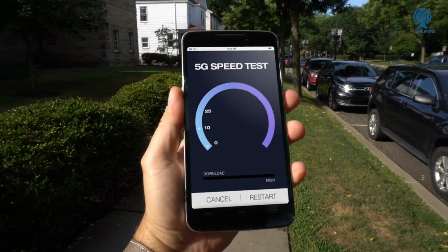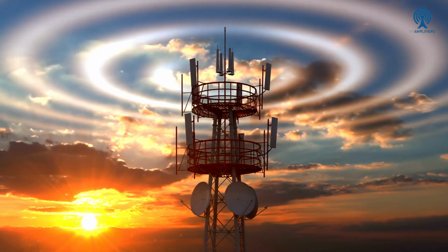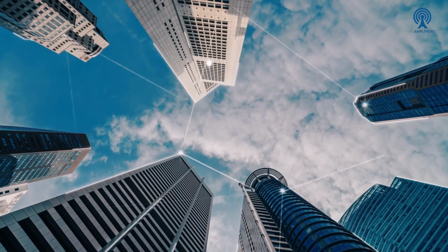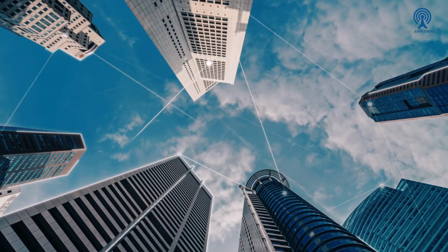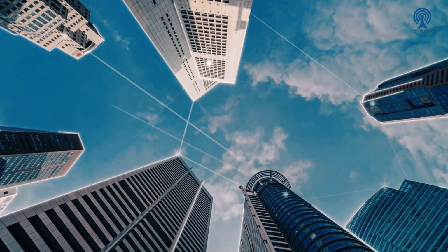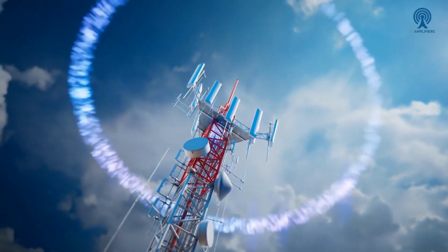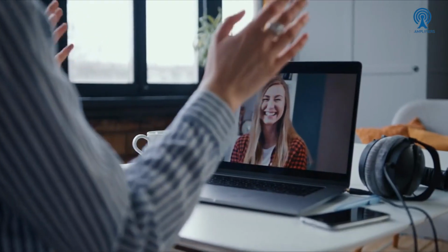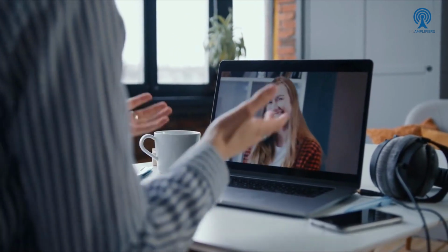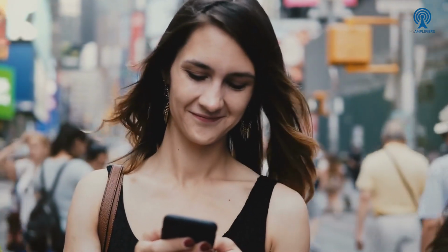What are 5G signal boosters? 5G signal boosters, also known as repeaters or amplifiers, are devices designed to capture and amplify the existing 5G signal in your area and redistribute it throughout your desired space. These boosters work by receiving the weak signal from the nearest cell tower, amplifying it, and then rebroadcasting the amplified signal within your home, office, or any other location where you need improved coverage.